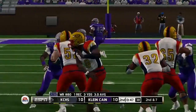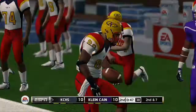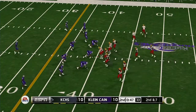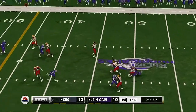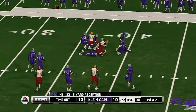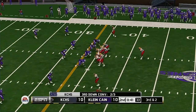He's pushed out of bounds. Right around the 40. Gaining 3 yards. That'll make it second and 7. From the 40-yard line. Second down. Gets it off as he's hit. Completes. And he is drilled at the 35-yard line. That screen pass nets maybe 5 yards. The Tigers use their second timeout.